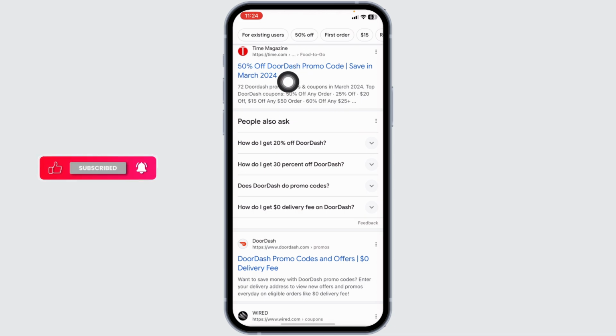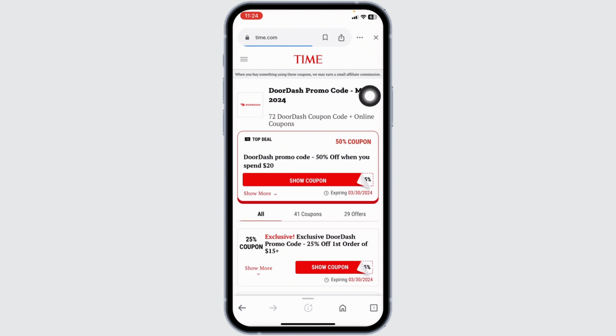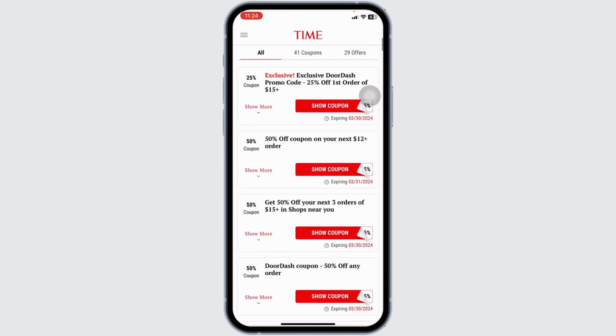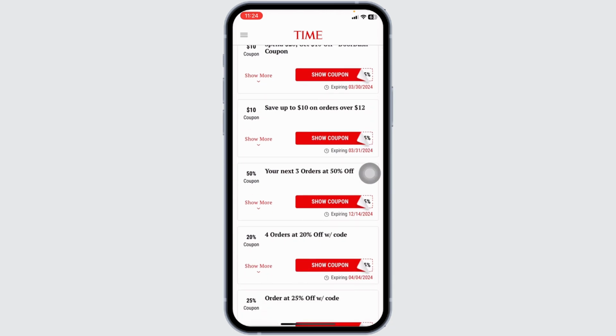So go ahead and open any of these. For instance, I'm gonna open this one, Time Magazine. After you open it, you're gonna find great deals and offers. You can just scroll down and check 25% off, 50% off, $10 off, and so on. Now you can head towards any of the offer that you want to use.